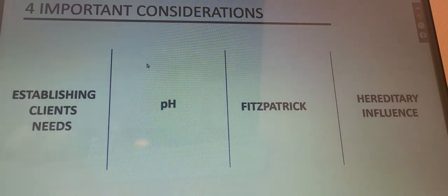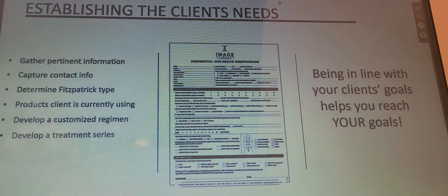pH. pH is a huge factor when choosing the right peel. Fitzpatrick. And then hereditary influence. We're going to talk about these in the next few slides. So the first step is to gather and establish the client needs.